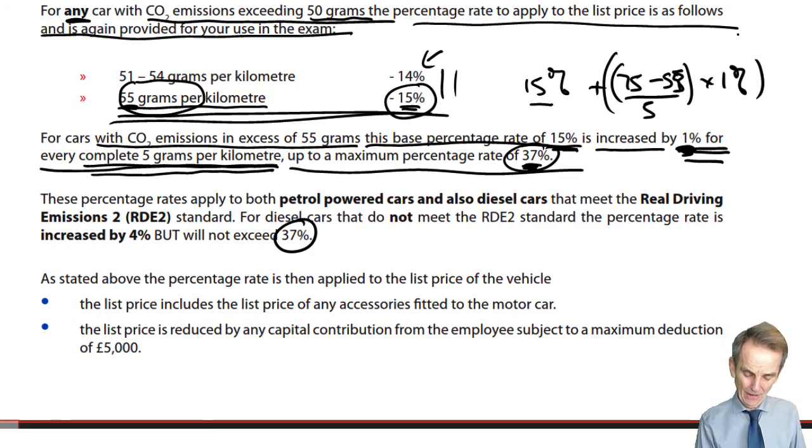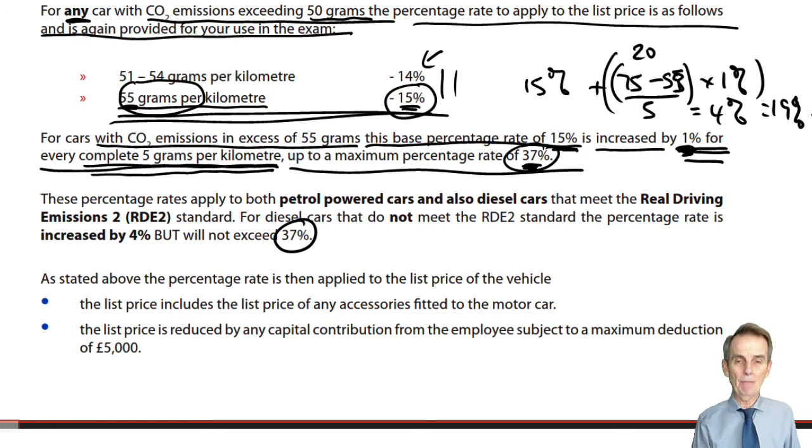So 75 minus 55 is 20. Divide by 5, 20 by 5 equals 4. So we've got 15% plus 4% equals 19%. That is the figure that we then apply to our CO2 emissions figure.